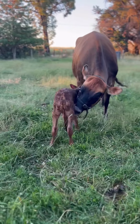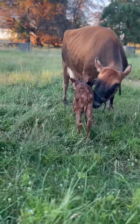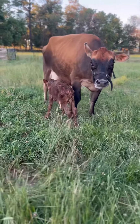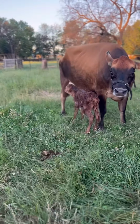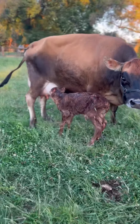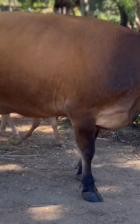At this point, obviously, because we started milking Mum, we hand-fed baby to make sure he got colostrum. We've been keeping the colostrum after we've been milking Mum, so freezing that. So he got 3 feeds over the next day and a half. And this next little video is the first time Mum went into the dairy as a cow.